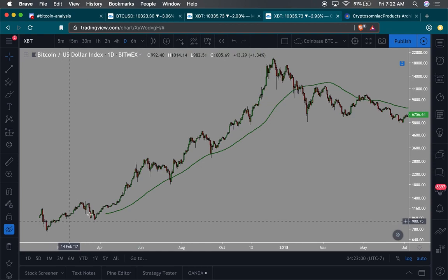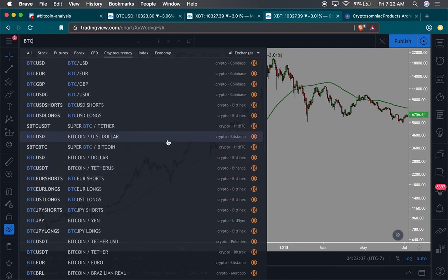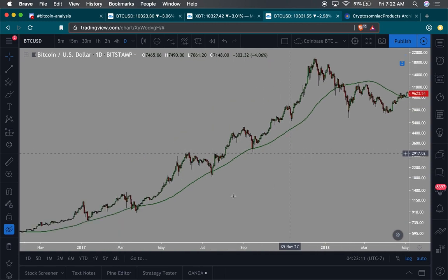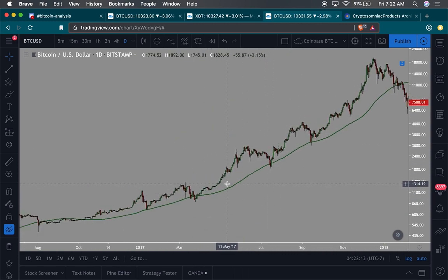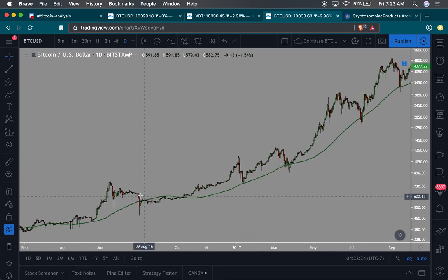Actually, if you even go back further, let me see if I can pull up a different chart. I wanted to show you guys this because it's so important. You can see right here, it's a little bit more visible on this chart, right? Bitstamp has a lot more data. So even over here, March 2017, bounce off the 100 moving average. January 2017, bounce off the 100 moving average. Even over here, we tried to bounce off the moving average, did not, got rejected by the 100 moving average, and then finally broke on through.